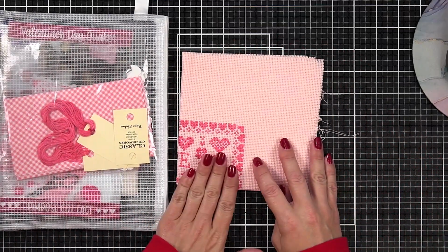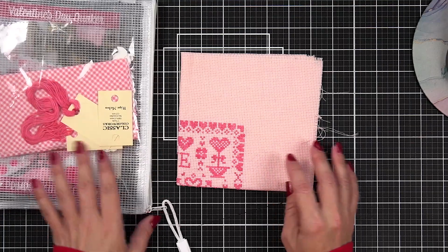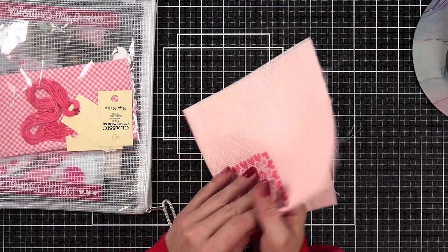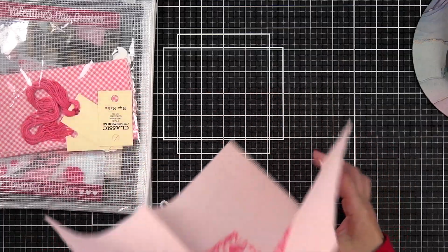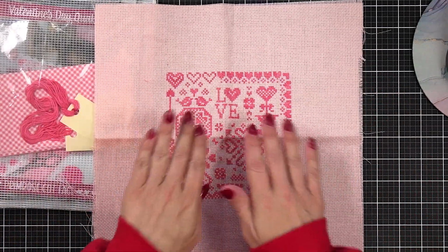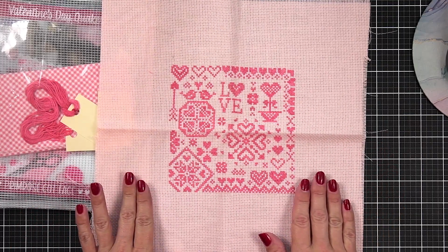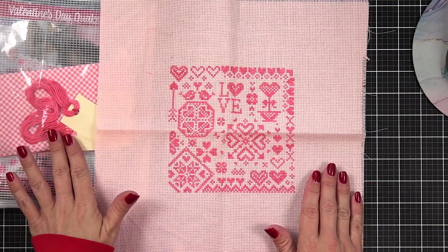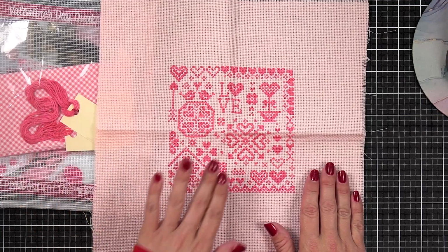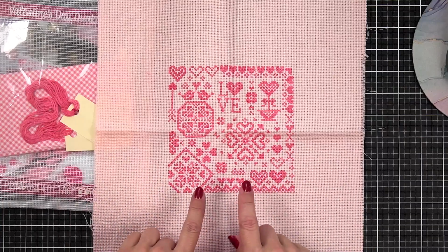This was a Quaker from Primrose Cottage, I believe it is. And I think this was the Valentine's Quaker. So I really loved how this came out. You may have already seen this because I didn't go back and watch my videos to see what I showed you and what I didn't. But I love this. It is so cute. I do have the finishing kit to turn it into a mini pillow. I think you could also frame this and make a nice decor piece. So I did finish that.